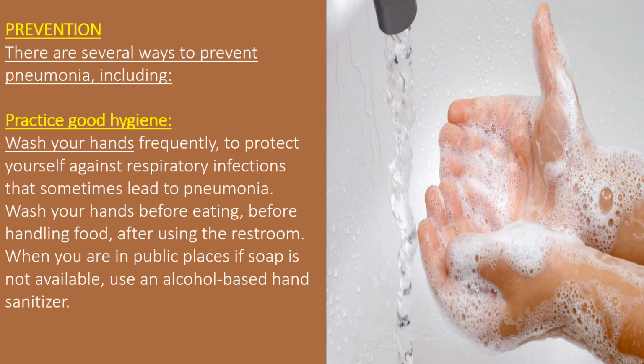Prevention. There are several ways to prevent pneumonia. They are: practice good hygiene. Wash your hands frequently to protect yourself against respiratory infections that sometimes lead to pneumonia. Wash your hands before eating, before handling food, and after using the restroom. When you are in public places, if soap is not available, use an alcohol based hand sanitizer.